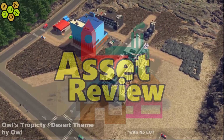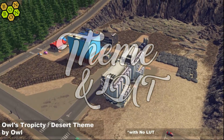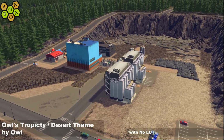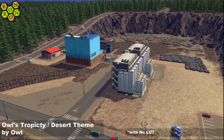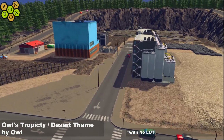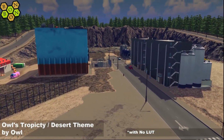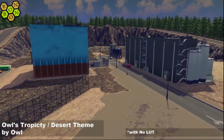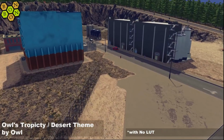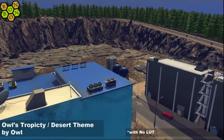As we head over to Themington Island for Owl's Tropic Tea, a desert theme by Owl Theme, and no LUTs because, well, there's no recommended LUT, and he actually recommends no LUT. So based on that, that's what we've gone with. Now, Tropic Tea is the correct misspelling. It is incorrectly spelled on the workshop, so if you want to search for it, search Tropic Tea, not Tropicity, which is how it would appear in the thumbnail.